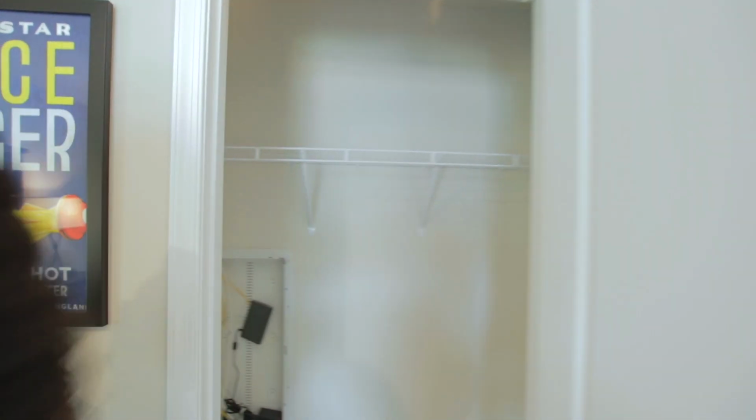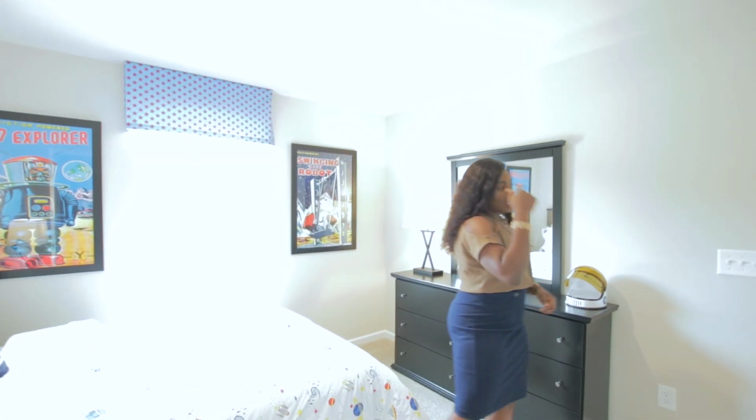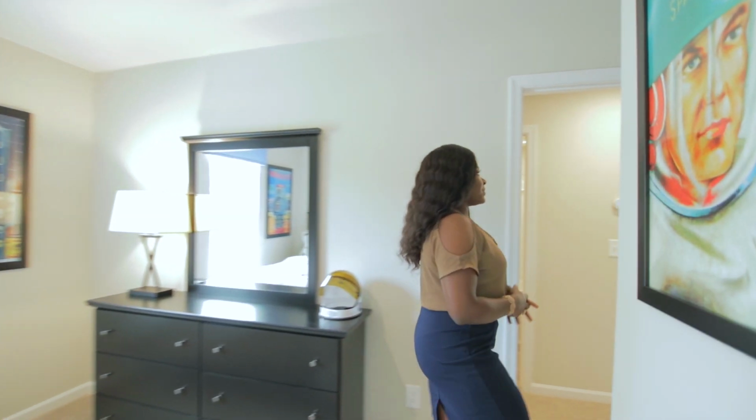There's some wiring stuff in there. You can just excuse that. And so let's check out the other remaining 2 bedrooms.